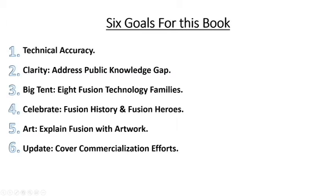We're going to be celebrating fusion history and fusion heroes. These are stories, basically, written around the technology, sort of in the vein of maybe The Making of the Atomic Bomb. And we're going to be looking at some people who dedicated 30 or 40 years of their professional careers to a specific technical approach.